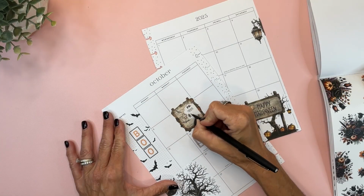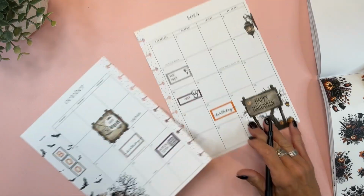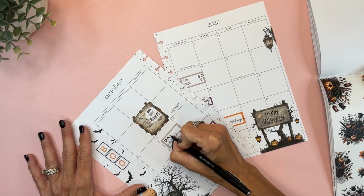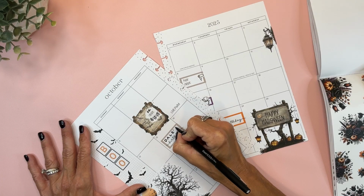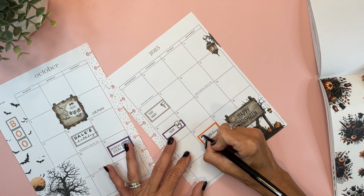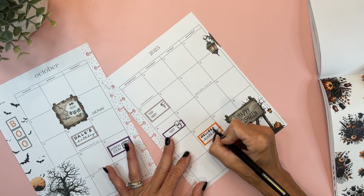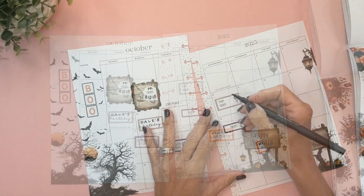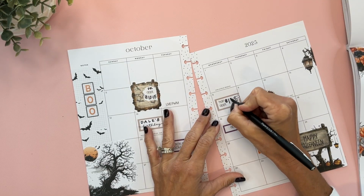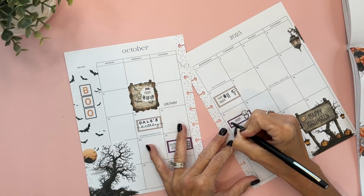Okay, and that's at 10:15. And let's write Dale's birthday in here. And Melissa's over here. Hair appointment is at 11. And then the vet is at 7:15.